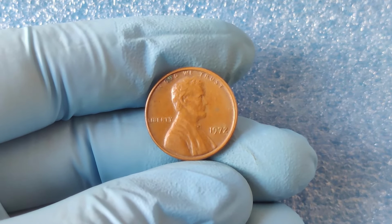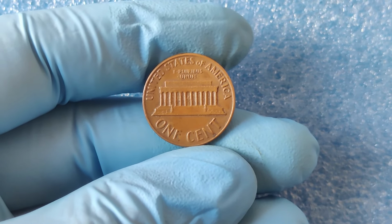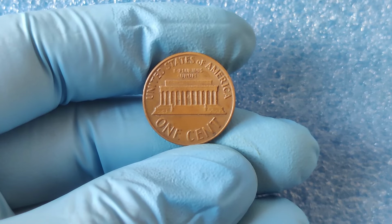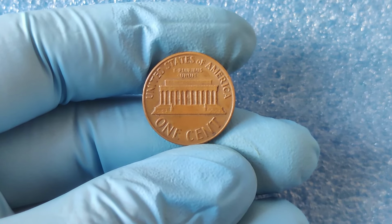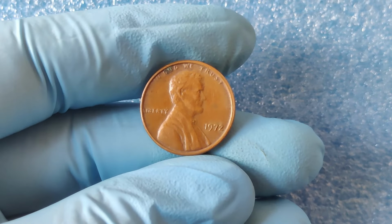In pristine, mint state condition, these pennies have sold for as high as $62,600. Even those in lower grades can fetch hundreds or thousands of dollars. So it's no wonder people are searching through their old coin jars hoping to strike it rich.